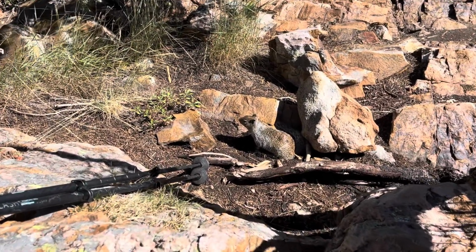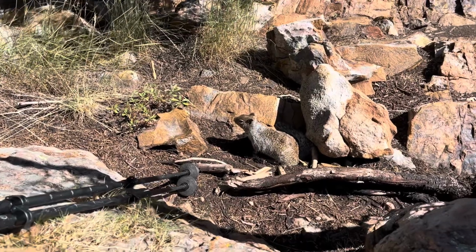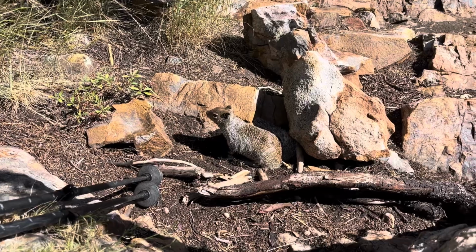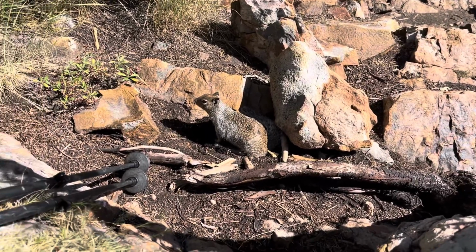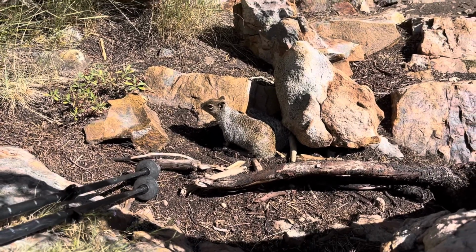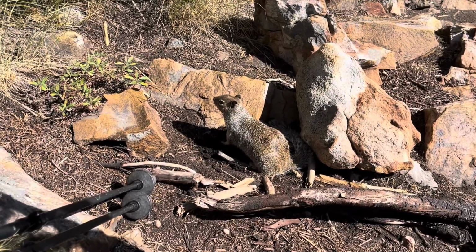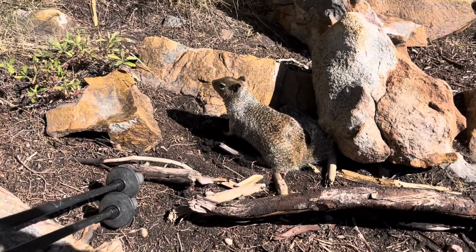I met a friend up here. He seems friendly enough. Hey there. Squirrel? Are you Rocky the Flying Squirrel? I don't think so. Those squirrels are big up here, bigger than Florida squirrels, that's for sure. Hey, buddy.